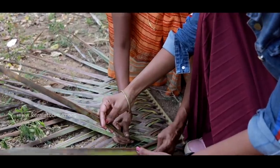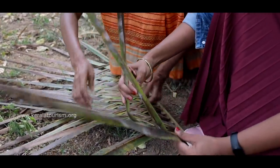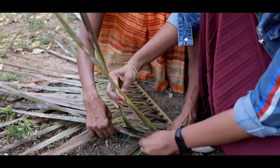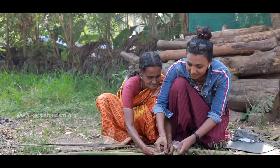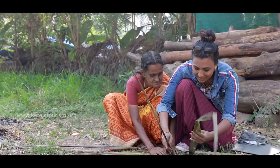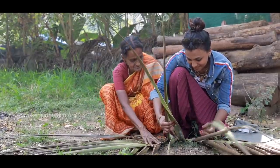Okay. So you leave one leaf in between, and then you take the alternate leaves, and take this two and then this one.